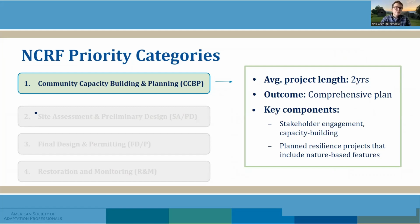So this is a really interesting category for this funding program because it's probably the most flexible, right? And this is where, as a community, if you haven't really engaged on resilience projects in the past, this would be the best place for you to start, because this is where you can start to conduct that planning, go through community planning efforts that will result in a resilience-focused plan with some implementable projects included in that plan. And it's all community-driven here.